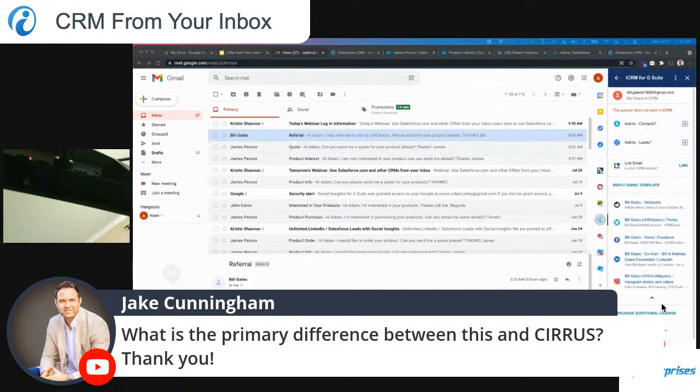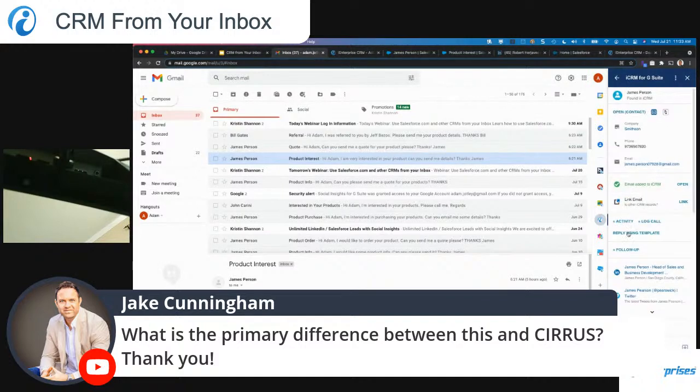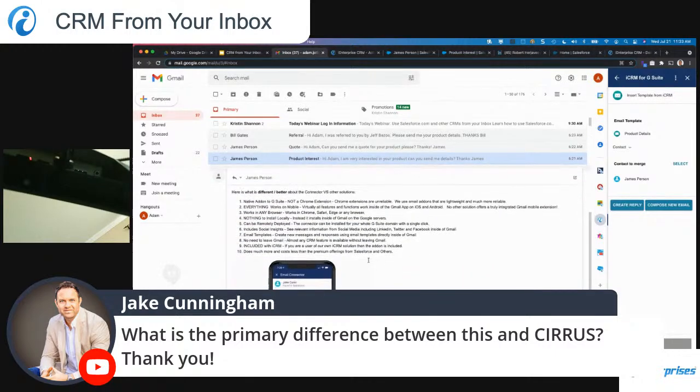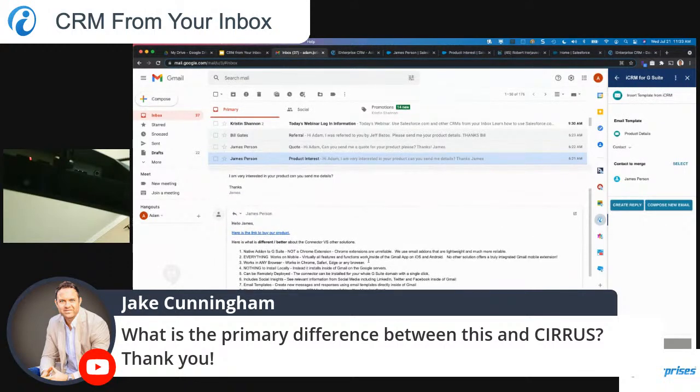If you really want to get into a feature war, let me show you the reply with email template. I actually like this on mobile, especially. Someone sends you an email and it's asking for product information. You can reply with the template, for example, pick a template, right? Create the reply, and the message can come from ICRM in this case, or it could come from Salesforce. It populates all this stuff for you. And on mobile, this is awesome, right? Because you can't put links easily in mobile and all that.